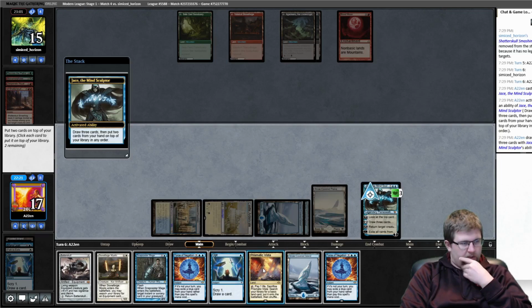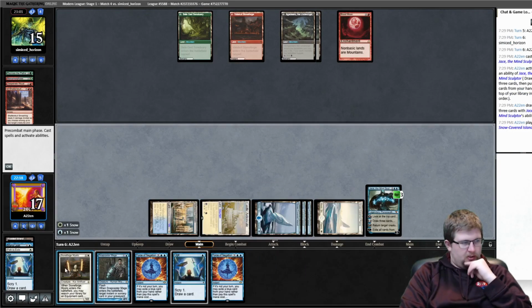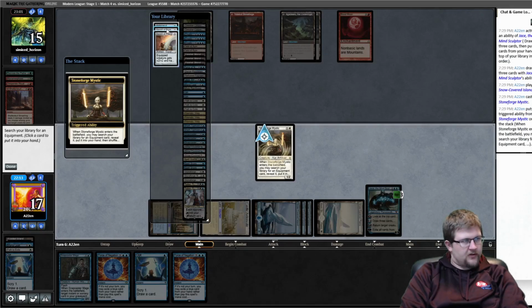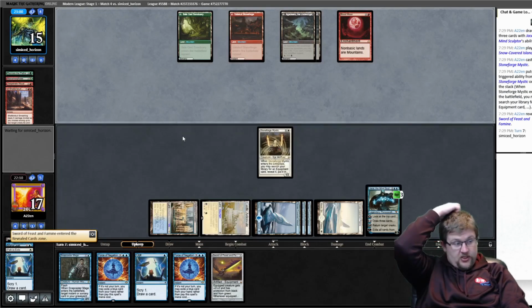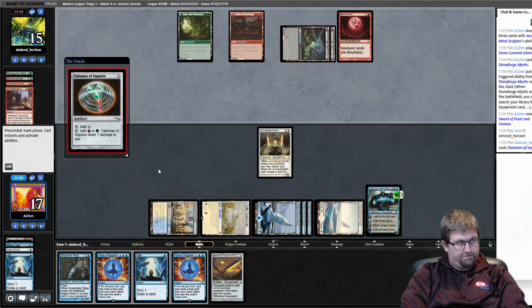Beautiful. I'll put this one back and the Batterskull back, because I don't need the Batterskull. And then I'm going to play the Stoneforge Mystic. Yep. Let's go get a Feast and Famine. And now opponent has to beat 2 Force Negations plus Jace and Stoneforge Feast and Famining them. Going to be a tough one here.